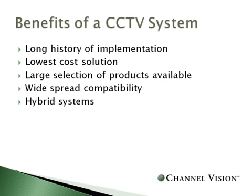When you're looking at some additional benefits of CCTV, start with a long history of implementation. Analog CCTV has been around since the 1940s, and quite frankly, not much has changed except for some performance indicators. Again, you will get a low-cost solution with a larger selection of products available. Being that it's been around since 1940, most things use similar technologies and similar integration methods. And nowadays, you even have the option to integrate with a hybrid system, which does involve IP recording as well as analog on the same system. Now, with that being said, let's get into some terminology stuff.